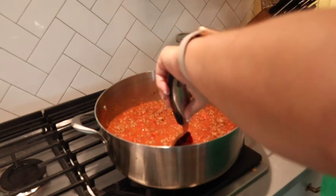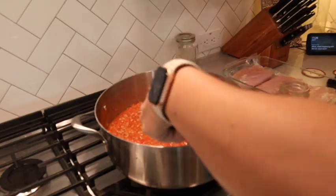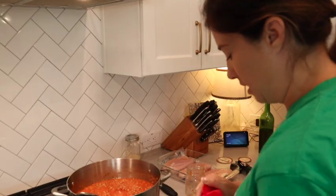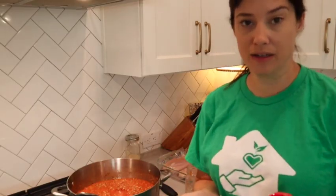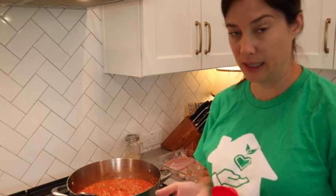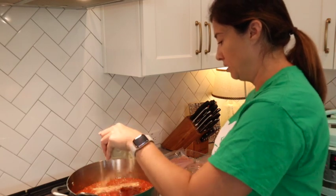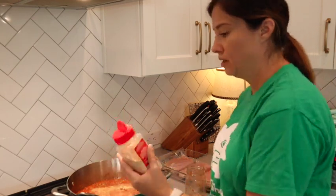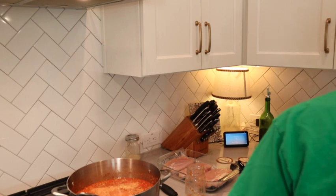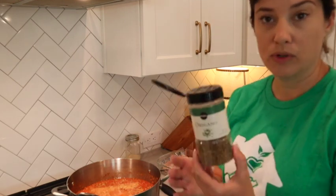So I'm going to add the seasonings now. I don't like to add whole chunks of garlic to my spaghetti sauce because my kids will detect it. Even minced garlic. I use granulated garlic. And then I also use dried oregano.